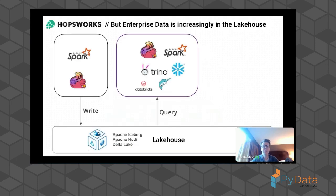Now, one of the challenges with this is that a lot of the enterprise data is increasingly being stored in what is called the Lakehouse. So Lakehouse is really columnar data stored in object storage using a table format like Delta Lake, Apache Hudi, or Apache Iceberg. They're the three dominant table formats. What those table formats give to Apache Parquet files are ACID updates. They give you incremental updates. You can delete data, so you can be compliant with a lot of enterprise requirements. And they also provide indexing as well, so that you can get faster access to your data. So this is great, and they're becoming widely adopted.